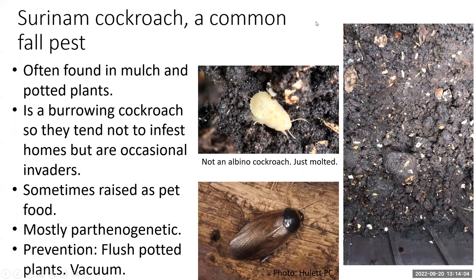Suriname cockroaches. Tis the season for Suriname cockroaches. Faith and I do our separate cockroach presentation. We mainly focus on the true interior invaders, such as German cockroaches, which is number one. The Suriname cockroach is what we call an occasional invader, and people get really upset whenever they see a cockroach running inside the house.